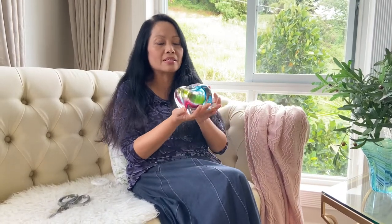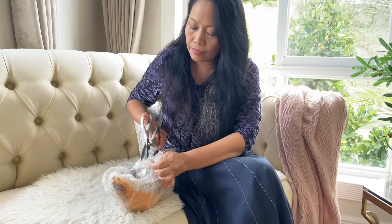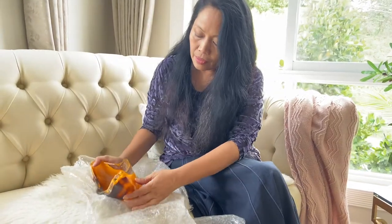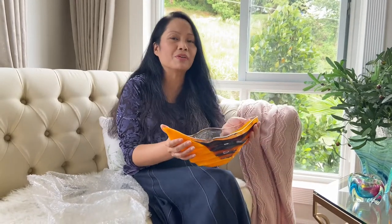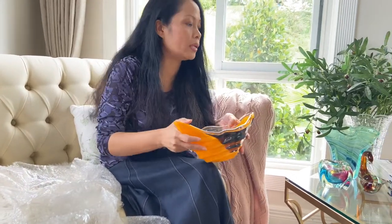This haul is for my resale, for my online store, and I'm going to sell this as decor for coffee table, as vignette, you know. It's a beautiful art glass. They are also heavy. Wow. This is wow. The colors are so vibrant and very thick and heavy art glass. This will be perfect for the coffee table or console. Yeah, to accentuate any space.